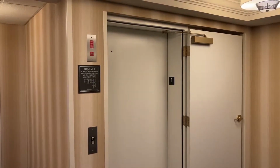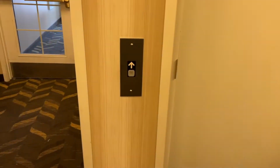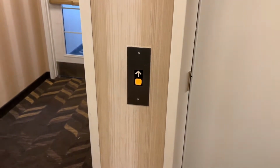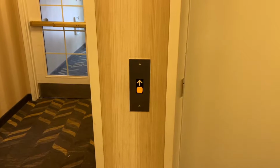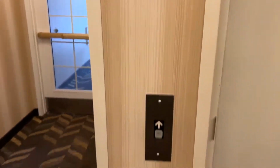This is one of the elevators at the Residence Inn by Marriott, Anchorage, Alaska, Midtown. Looks like a Dover Impulse. There's actually another elevator here.